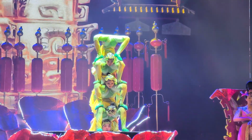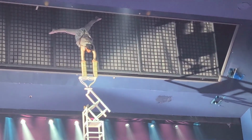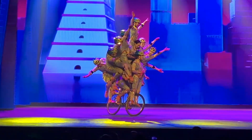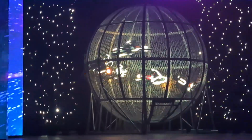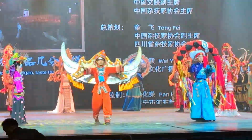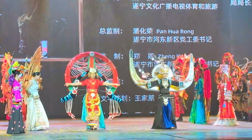Chinese acrobatic show. We witnessed the renowned Chinese acrobatic show at Beijing's Red Theatre. The exhilarating show featured mind-blowing tricks, death-defying acts, and graceful choreography loaded with color and excitement.